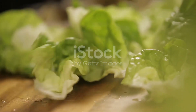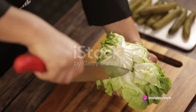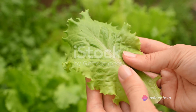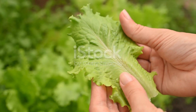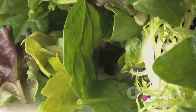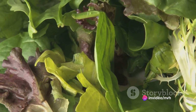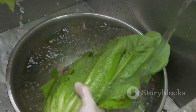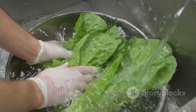Harvesting lettuce is a delicate task, executed with care. The plants are cut at the base, leaving the roots in the soil. This method ensures that the lettuce retains its freshness for longer. Once harvested, the lettuce undergoes post-harvest treatment. It's washed thoroughly to remove any dirt or insects. Post-wash, the lettuce is swiftly cooled to maintain its crispness and prolong its shelf life. This cooling process is crucial as it slows down the respiration rate of the lettuce, keeping it fresher for longer.